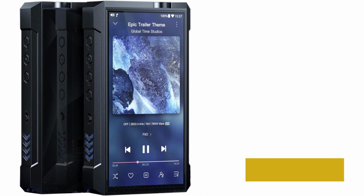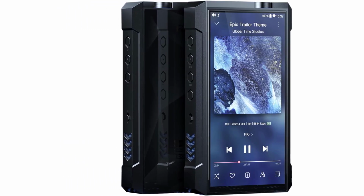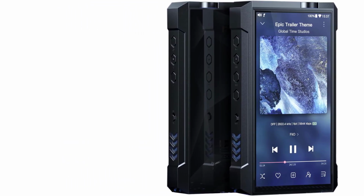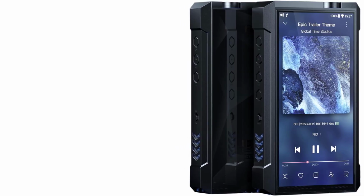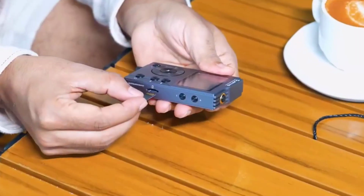Now, the issue here is: is this a DAP? Well, yes, of course, but if I had one, I would see myself using it more as a transportable solution, taking advantage of its power system. While the componentry is good, it's not as portable as the DX320.